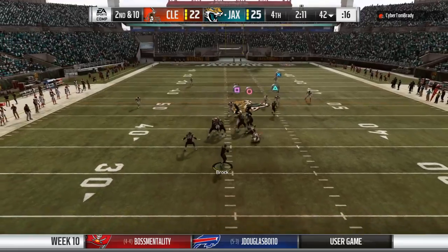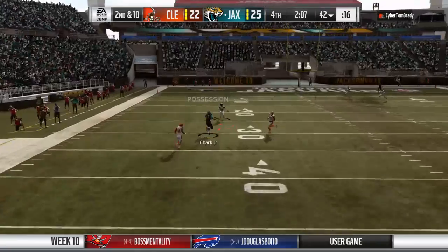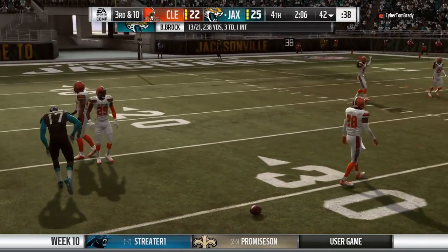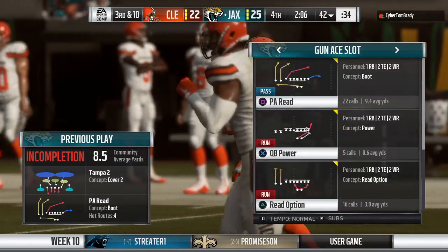Throwing again, Brock, forced out to his left. Now he'll throw deep left side, and incomplete there. A nice hit jars the ball free and brings up 3rd down.